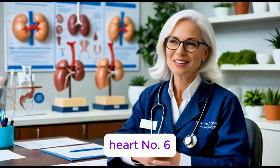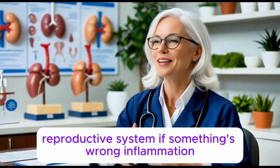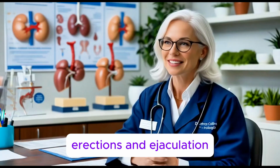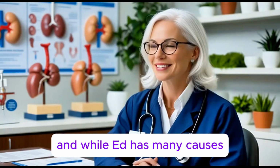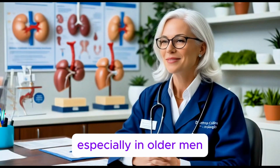Heart. Number 6. Erectile dysfunction or changes in sexual performance. The prostate is a key part of the male reproductive system. If something's wrong, inflammation, enlargement, or cancer, it can impact libido, erections, and ejaculation. You may notice reduced semen volume or discomfort during ejaculation. And while ED has many causes, prostate health is often involved, especially in older men.